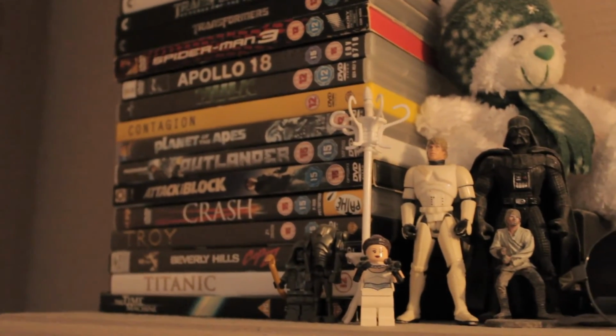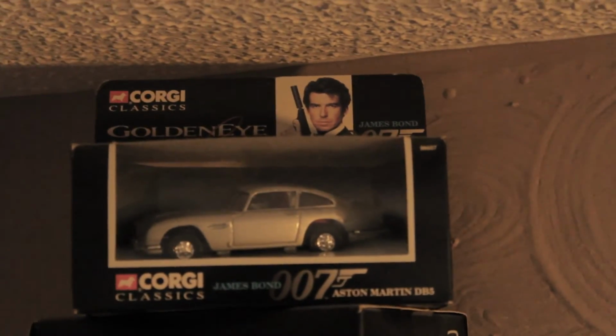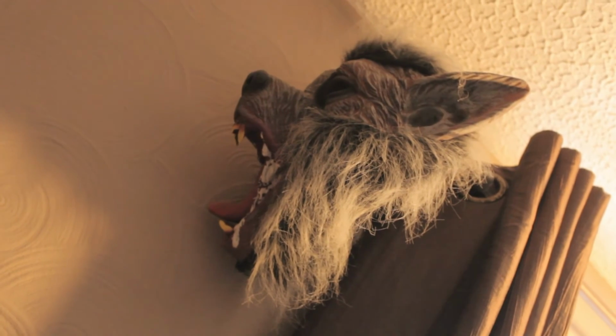These are films that I'm really not into. Well, I do like Titanic, I know why it's up there. And in 1995, Aston Martin DB5, I believe. A Corgi car toy from GoldenEye, one of my favourite James Bond films, got that a couple of years ago. To finish it off, I have the werewolf mask on top of my curtains from my short horror psychological film Unbidden. Well, okay, they're my tripods. They are tripods, believe me. Underneath them, as proof here, there's one leg and another.